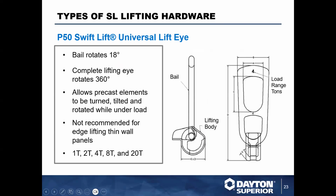And this is just another look, just a few more details on that piece, P50 Swift Lift universal lifting clutch. As you can see, it's just a little closer, tighter detail on the lifting body, the bale, the load range, again, lifted in tons. This bale is going to rotate up to 18 degrees, but the lifting eye rotates 360. And this allows, again, for this system to really shine because it gives you the flexibility to be able to turn and rotate while still under load.